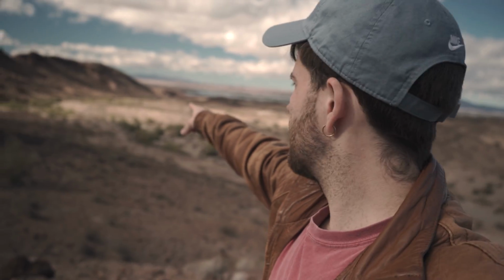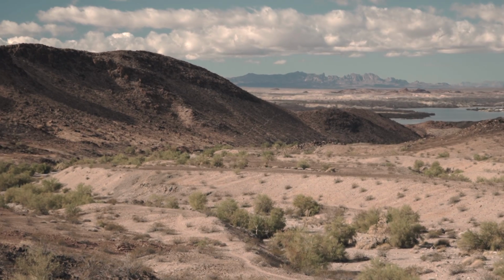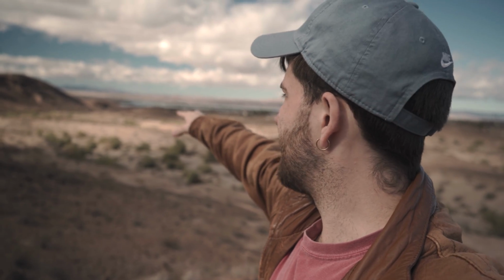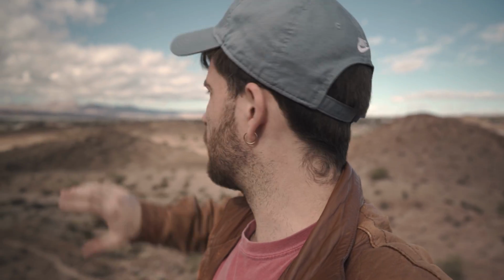Okay, so I took my one shot. I've got one more shot left on this roll, and I think what I'm gonna do is go way over here because I can see this little path that leads right up into this little tiny ridge right here, and that looks like it'll give me the real view that I want of the lake with this mountain range directly behind it. So we're gonna head over there. Hopefully it doesn't take too long, and hopefully the light's right when we get over there.